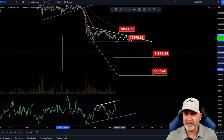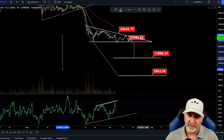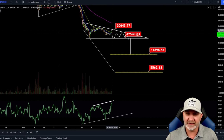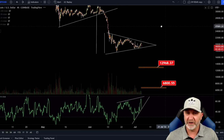If we get this bounce, we may get a major bounce. As long as we bounce around in here for the next few weeks before breaking 17.5, then we'd be looking at about 12,000 for the bounce, which also lines up with that long-term macro that I showed you in the beginning of the video. But as you can see here, we're making higher highs in the RSI, lower highs in the price action. That is hidden bearish divergence. Hidden divergence is a continuation of the trend. The trend is down.